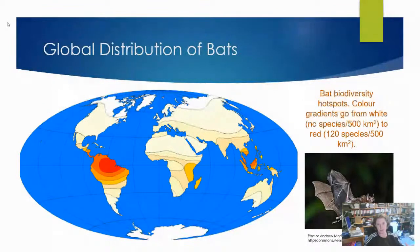Now, there are over a dozen species of bat, and of course, the concentration where the most species of bat are going to be in the rainforest areas of Brazil and Southeast Asia. But otherwise, you can get bats all across Europe and indeed in Ireland, which we're going to talk about.